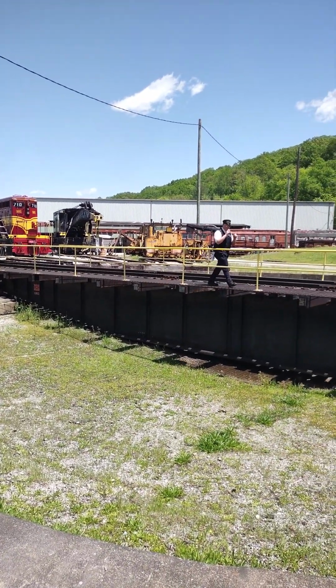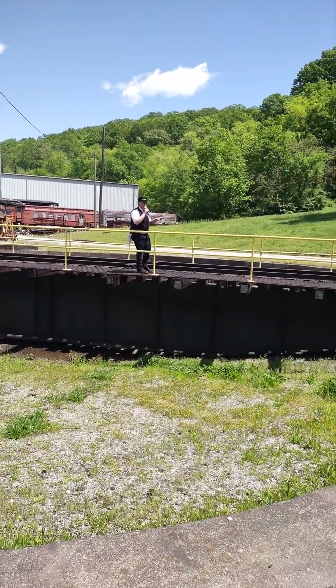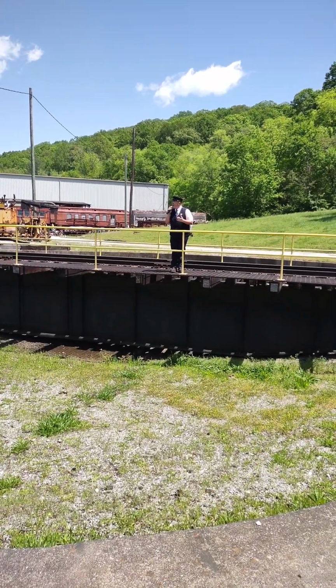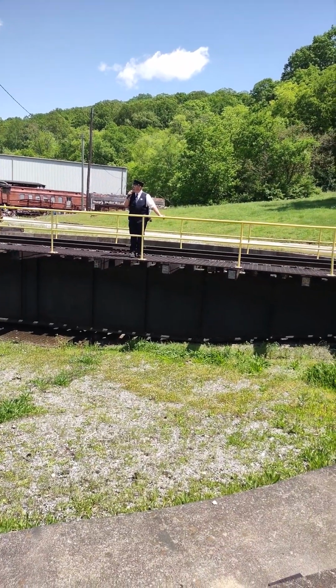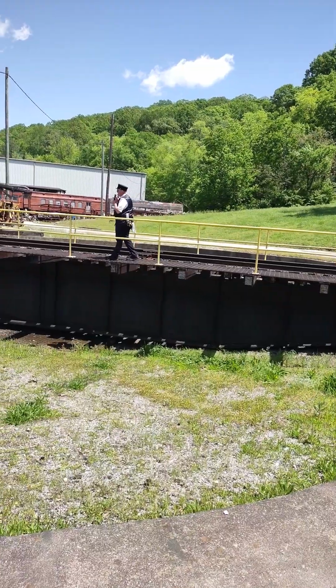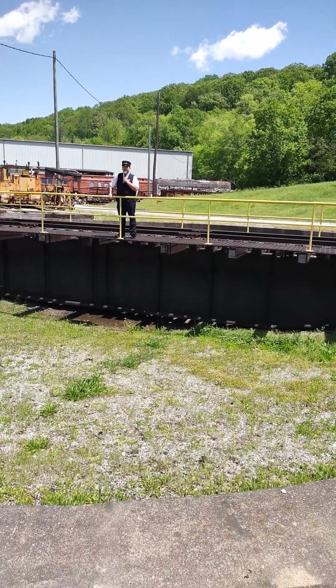600,000 pounds worth of steel. Now remember that number when I tell you that this very turntable would have originally been turned by hand. Upon completion in 1916, this would have been built as an Armstrong table. Now there would have been a set of poles extending from each corner of our turntable. It would have been taking at least 4 people to completely turn the table around.